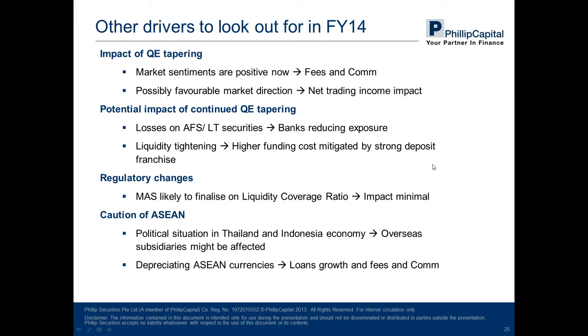Some other drivers to look out for. The global market sentiments are quite positive, so this might positively impact the fees and commission, and might improve the net trading income, which has been very volatile over the last year. And for QE tapering, we might expect some losses on their long-term portfolios. The banks have been reducing exposure in this aspect, and the tightening of liquidity might drive up the funding costs. But I think that the Singapore banks should be able to mitigate this with their strong deposit franchise, especially DBS.